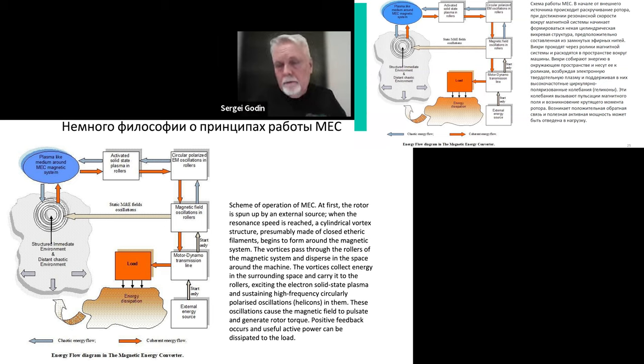These oscillations cause pulsations of the magnetic field in the rollers. And if we have pulsation, it means we can have the occurrence of a rotational moment. In principle, after this, there should be positive feedback and the machine should switch to self-sustaining mode. If you have a standard active load, it ultimately converts all the energy into heat. This heat is released back into the environment and the process closes on itself. This is a basic, somewhat rough schematic. Of course, there are many questions to ask, many concerns, but still we must try to explain something.